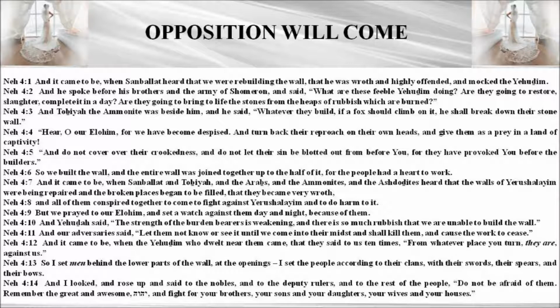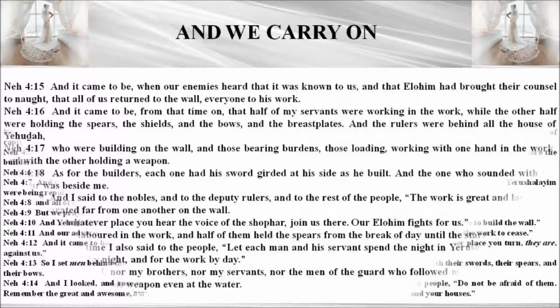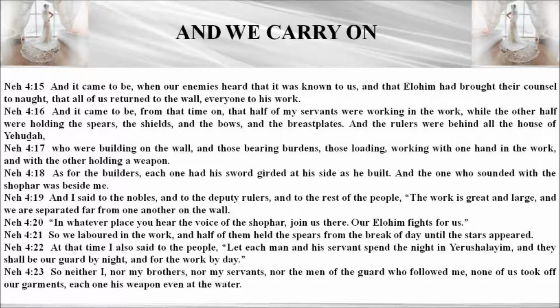Remember the great and awesome Yahweh, and fight for your brothers, your sons and your daughters, your wives, and your houses. Do not be afraid of them. Fight for your brothers. Be a strong wall for those that are a strong wall for you. And we carry on. Nehemiah 4:15.